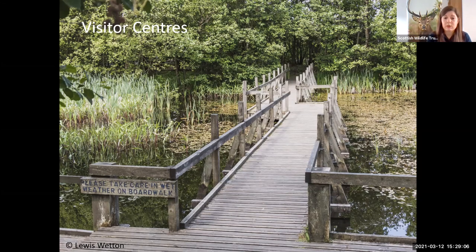And you can also access resources to help you explore and have some fun wildlife spotting as well. They're just a wonderful place to be around nature and gain new skills and experiences. At the moment they are closed due to COVID, but it won't be long before we can get up and running again. So once the restrictions are eased, go and give our visitor centres a visit.